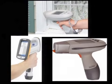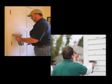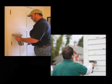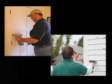It comes up with the level in milligrams per centimeter squared. What you do is you put the machine on the surface. The X-rays penetrate the surface, going down 3/8 of an inch, and bounce back with the number within a couple of seconds. If the reading is greater than or equal to 1.0, it's considered positive for lead. If it's less than that, it's negative, and you don't have to worry about it.